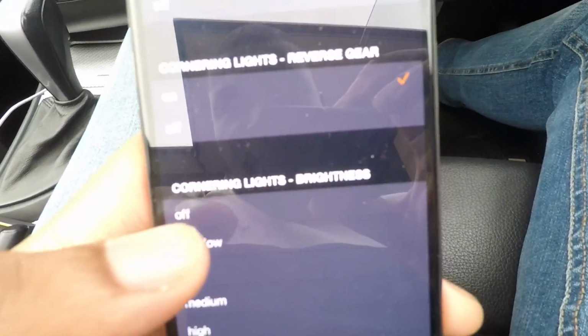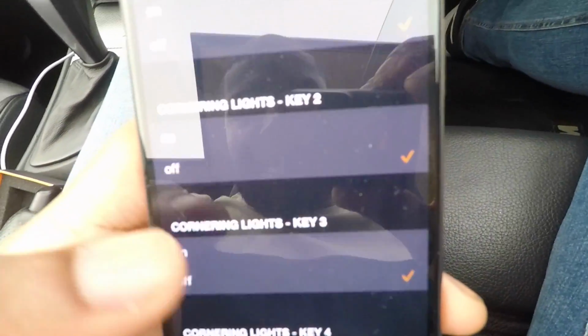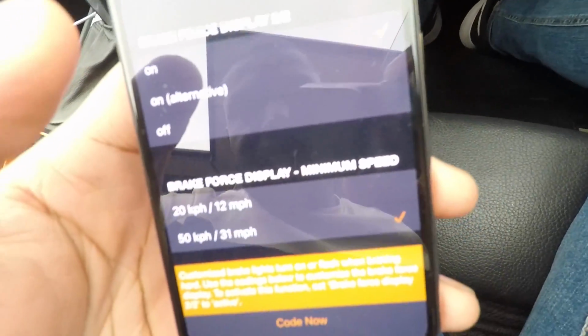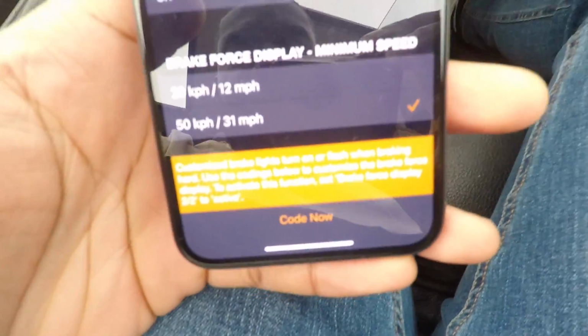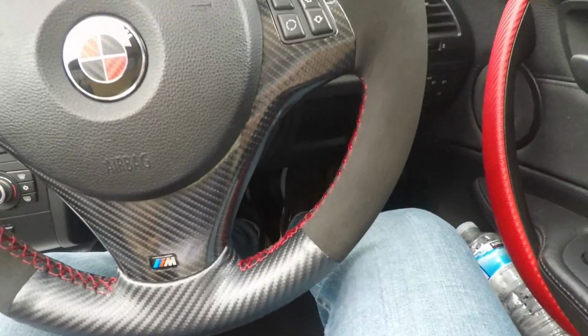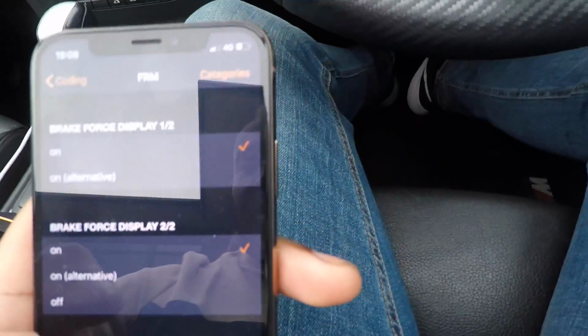You can also set the brightness of your Angel Eyes as well, even brake force display as well. So when you use this, say for instance you hit your brake like that, you'll see the brake lights flash really quickly. So that's a feature that the new cars have. So with this now, if you were to do that, you'll see it flash as well. So these are all nice safety features that are available to be coded into the car.